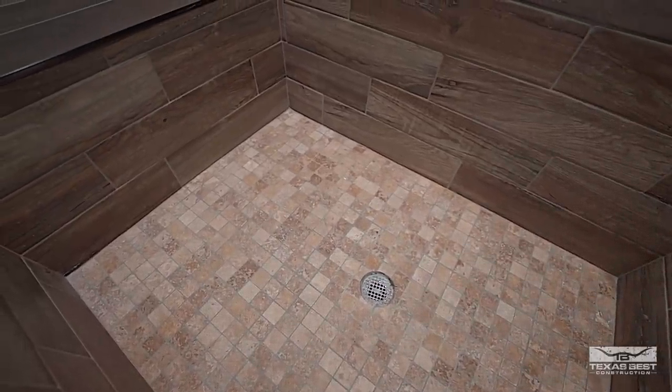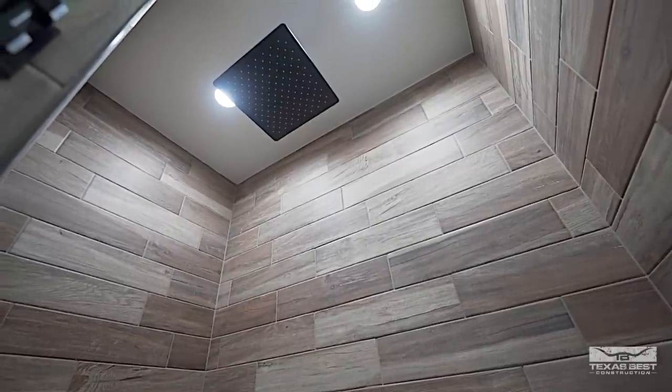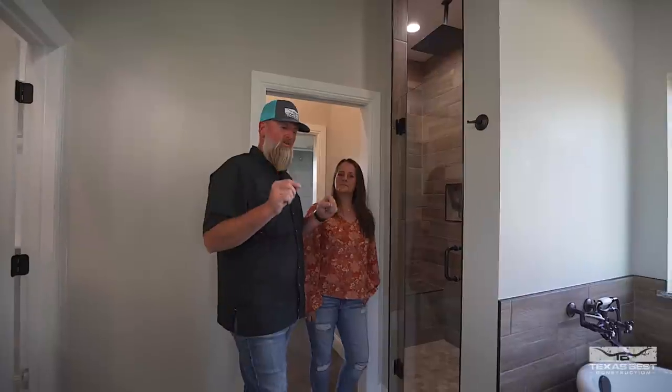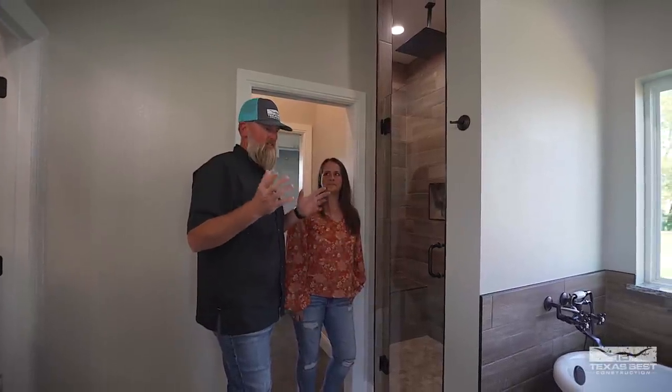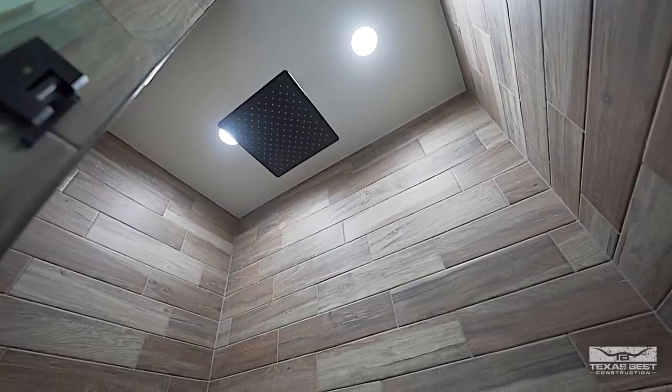Looks really good. Also, I should say we have a huge rain head in this shower. Now, when you're doing a rain head, one thing to keep in mind is don't do one light. You need to have two lights. That's what we always try to do, especially on a rectangular top shower, is split it up.